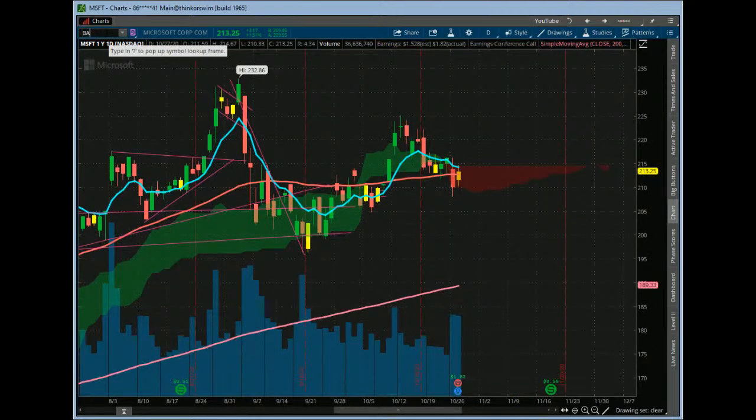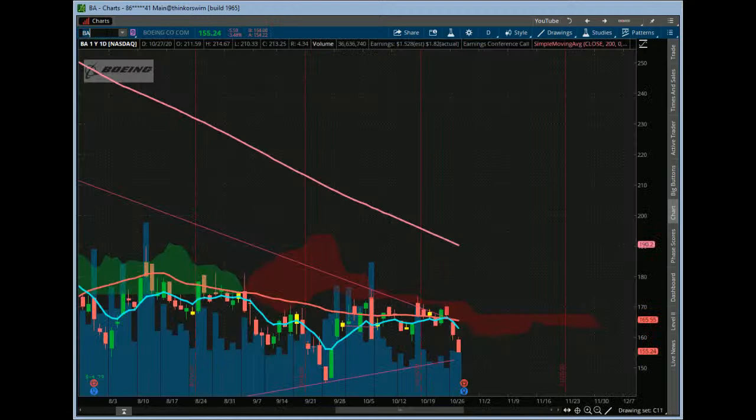Mr. Softy, again, down a little bit after hours here. So let's see if it can hold those lows and maybe go for a reversal. It had good earnings and good revenue. So we got that going on.